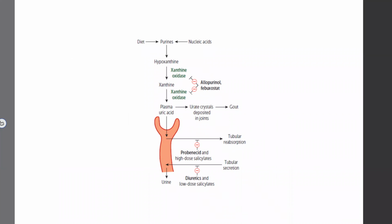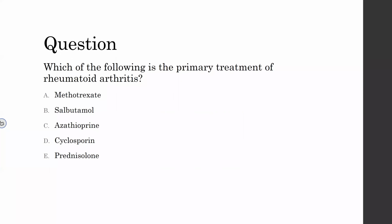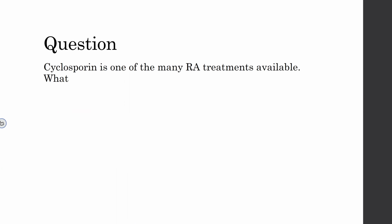A picture version of this. Okay, so which of the following is the primary treatment of rheumatoid arthritis? My favorite drug, methotrexate. Rheumatologists are really, really into it, as I've said. That is not meant to be there.